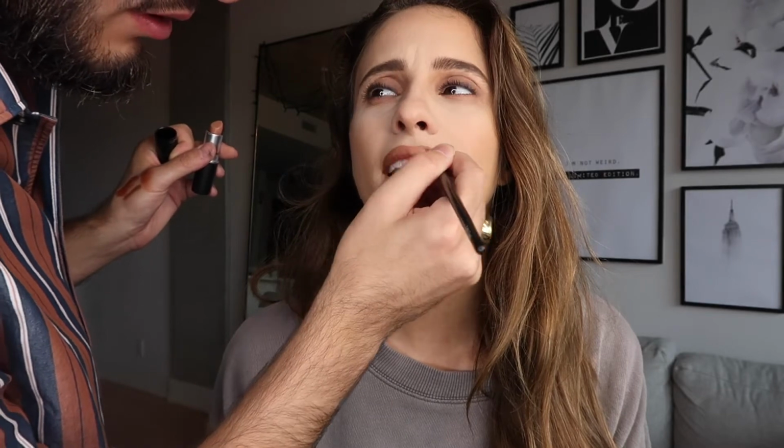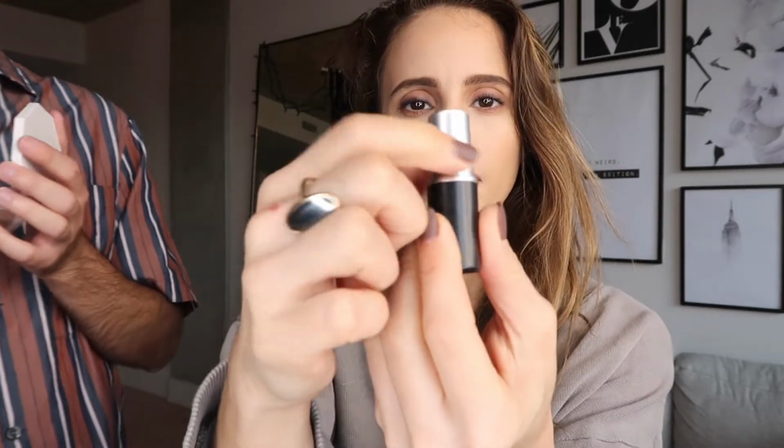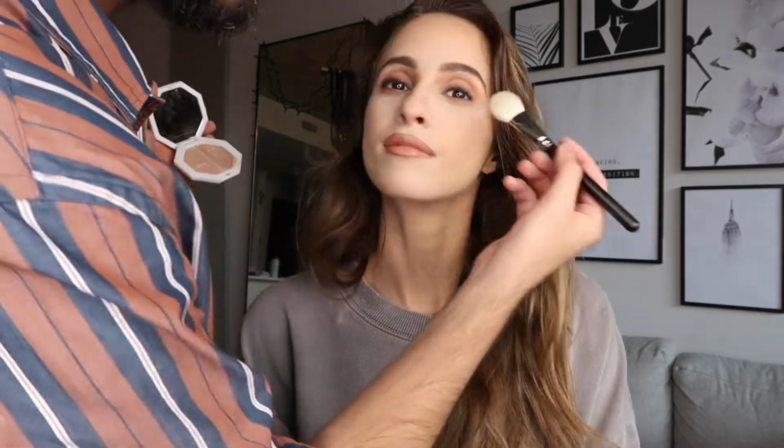And this is just a really pale nude color from MAC. It's called Shrimpton. So he was using the Shrimpton satin lipstick to pale out the orangey Maybelline lipstick. And now we're just gonna use some Fenty to pop on her cheekbones. Some highlighter? Yeah, why not?